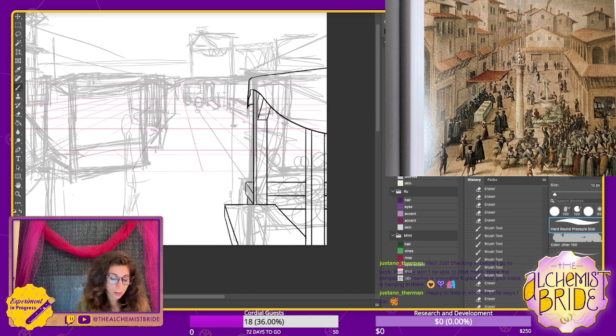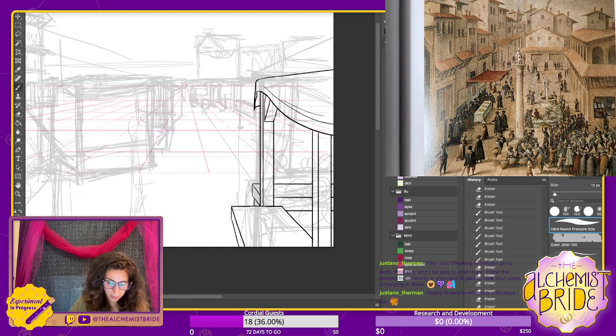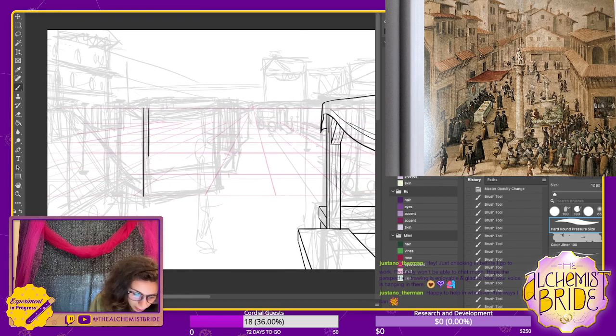Okay, I think I'm just gonna put in the stalls, and then I'm gonna put in the stuff that's in the stalls kinda after. Let me set up the structure of this thing first. So there's one stall. Let's put in this stall here. Same kind of thing. Wooden beam.